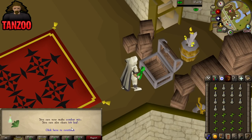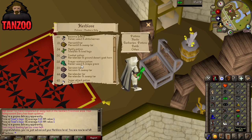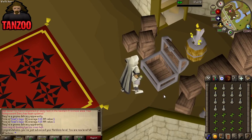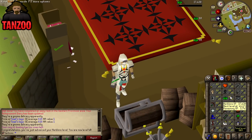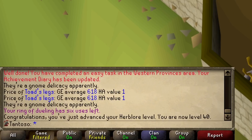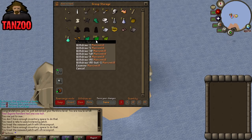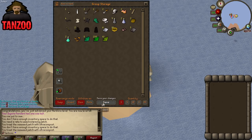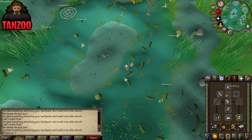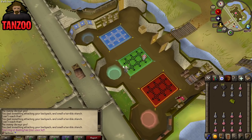But here we have 40 herb lore, so I can clean my irrits. Super attacks, I believe, yeah, they're 45. So we're struggling. I need 5 levels, but I just don't have the facilities for that. Watch this. This is what I'm dealing with right now. Oh, okay. I'm surprised. He's giving me 200 Marantals here. I'll take the Arrowlanders.